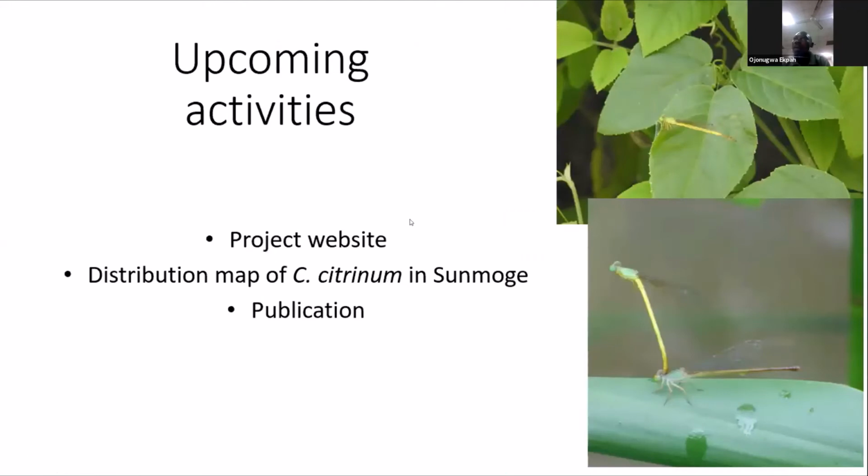And so the upcoming activities will be a project website. I intend to do a project website, which is 50% completed, where there will be a database of dragonflies and other insects of ecotourism importance that will be sighted within Sumogé forest. And then I will do a distribution map of Ceriagrion citrinum in Sumogé using the coordinates that I showed earlier. And then there will be a publication of the work.